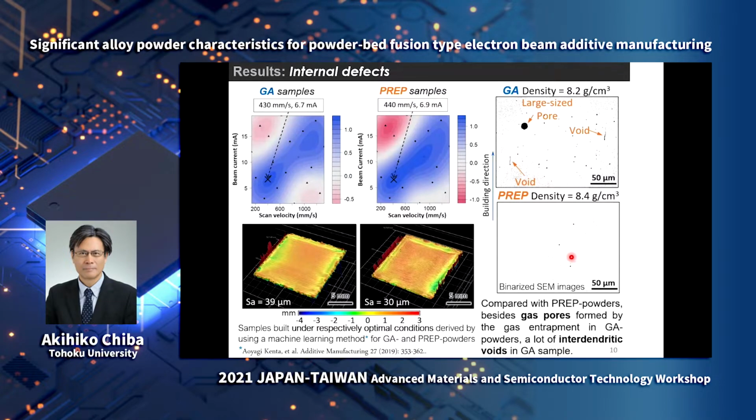So it is worth noting that there are some elongated, irregularly shaped voids in the sample built with the GA powder. These voids are arranged along the building direction and were distributed in the interdendritic region. Here, you can see such kind of interdendritic voids was almost absent in the sample with PREP powder. It's very surprising to see from the result. It is considered to be caused by inappropriate melting and solidification condition in the local region and act as a crack initiation during the service of component.